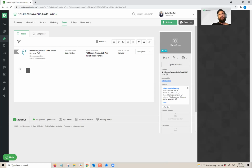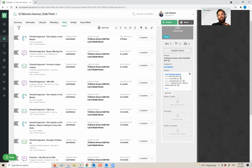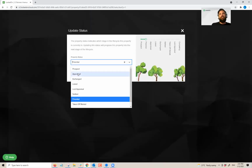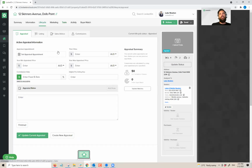Now, let's pretend if we go back to page 1 and there's some really good content in here, and you get to this, which is in 2 months, and this is the appraisal catch up, and they say, well, look, yeah, we should have an appraisal. They write back to your email and book that in. We then go into the update status. We change it to appraised, and we go into the life cycle area.